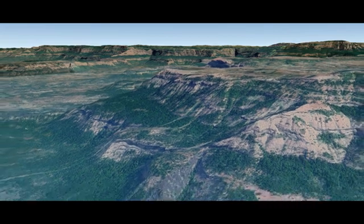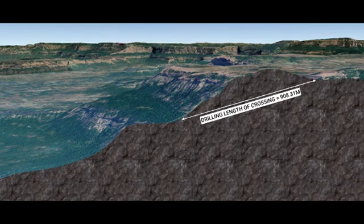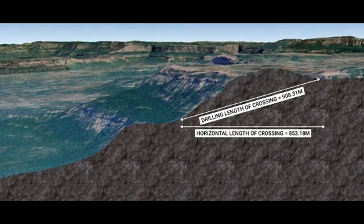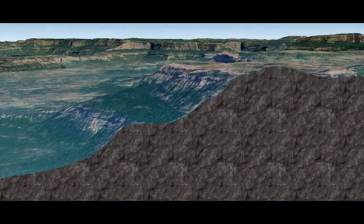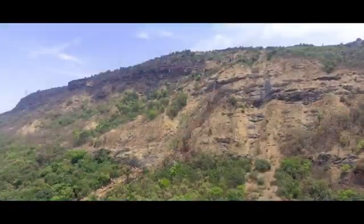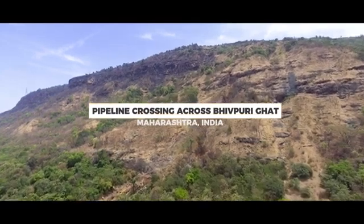110 meters beneath the rocky surface. Drilling 900 meters through the head of Western Ghats. It is one of the most challenging HDD crossings in the history of India. Pipeline crossing across Bhivpuri Ghat, Maharashtra, India.